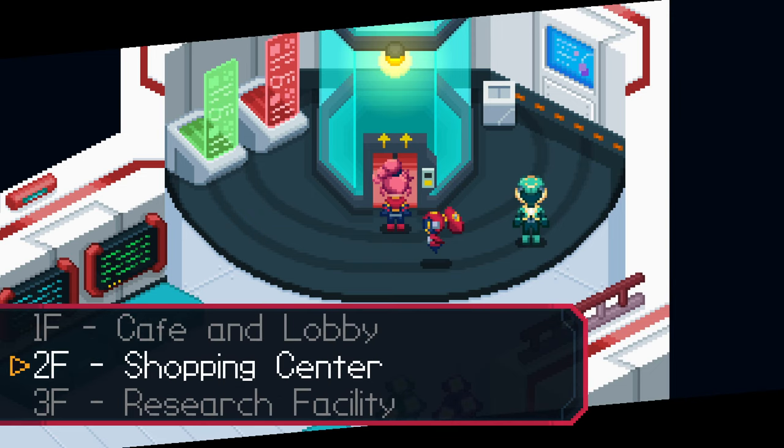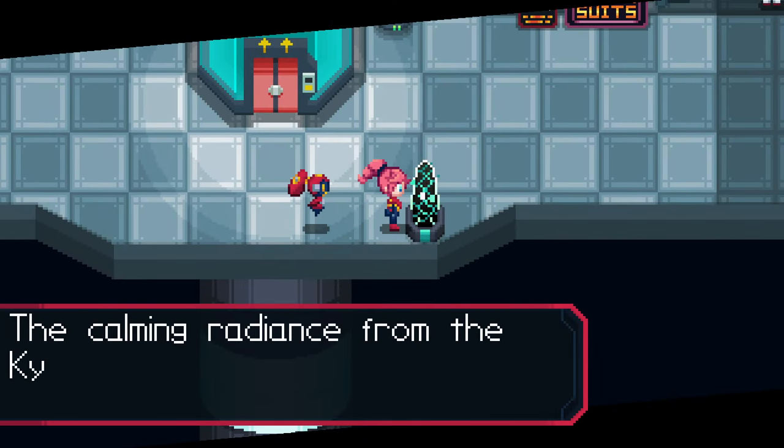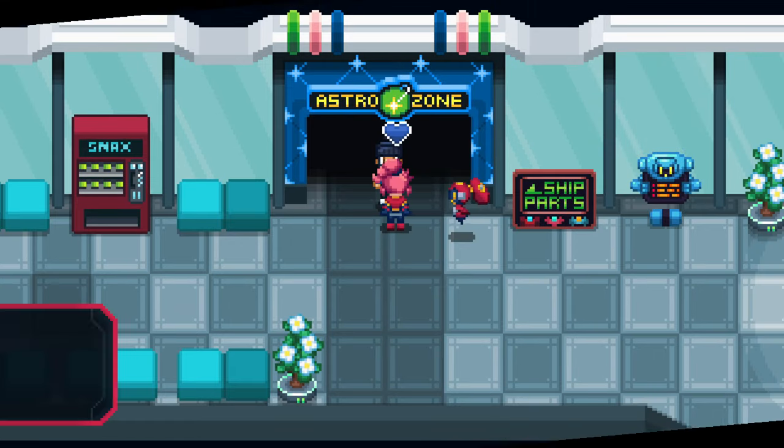Destination floor. We're on floor one right now, so let's go to floor two. See if I can prepare myself. Good, save point in case I regret my purchases.